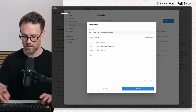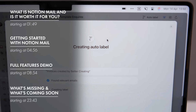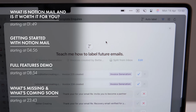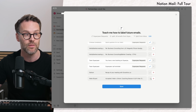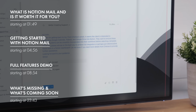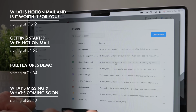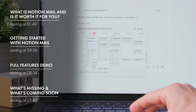In this video, I'm going to walk you through everything you need to know about Notion Mail and to what extent it solves those issues. We're going to cover what makes it truly different from other email apps. Spoiler, it's much more than a Google wrapper and possibly a Superhuman competitor. We'll touch on how to set it up and get started, and I'll test the key features that actually solve real email pain points to help you save time and be more effective in your communication.